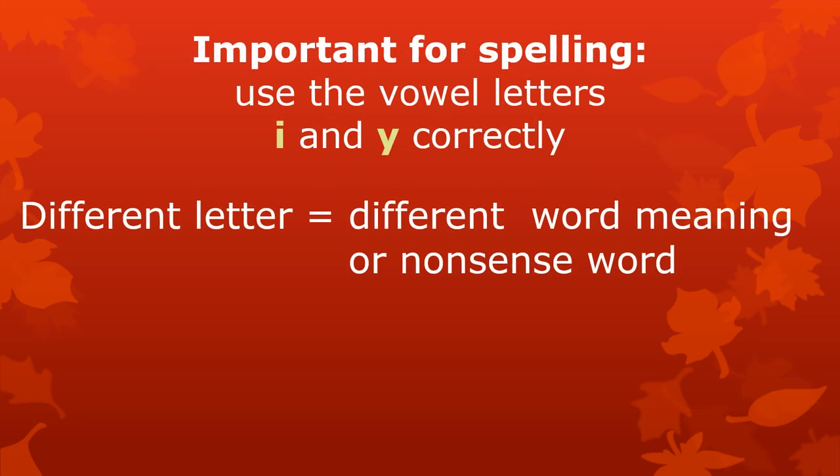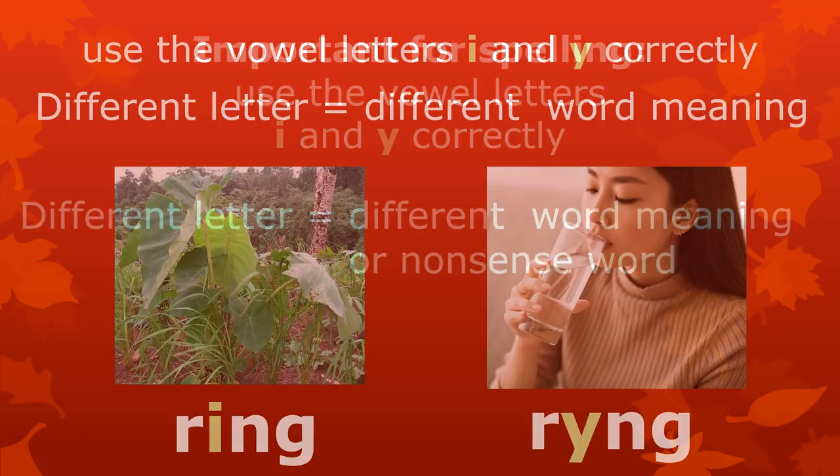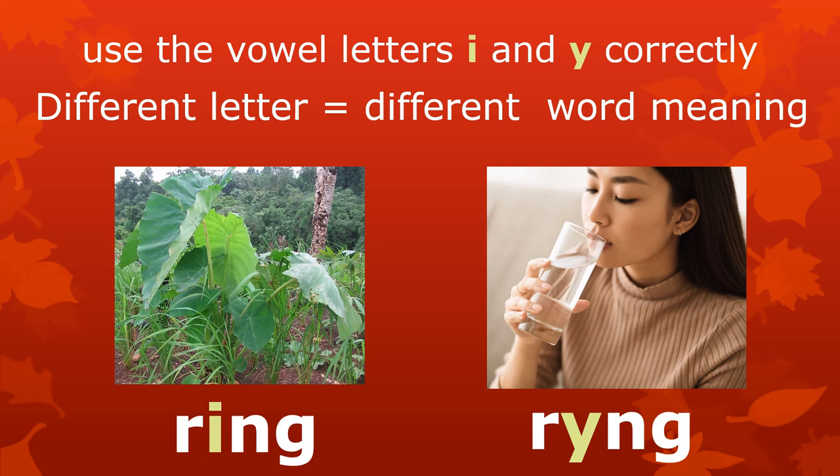When you write the wrong letter, the meaning of the word may change, or the word may not exist. It may be a nonsense word. The plant, which you can see here in the picture, is called ring, written with the letter E, because you hear the sound E, ring. When I want you to drink something, I can say rung, with the letter E, because you hear the sound E, rung. So we have two different sounds and two different letters. Listen again. The plant is called ring. Drink means rung. Ring, rung.